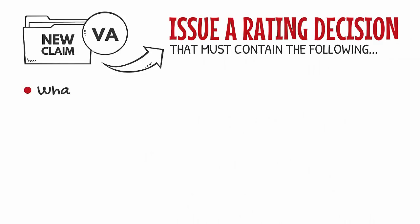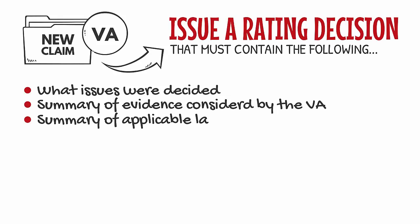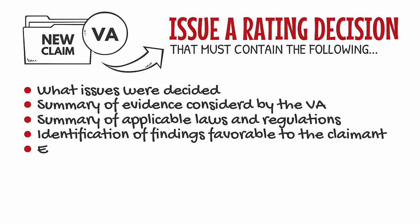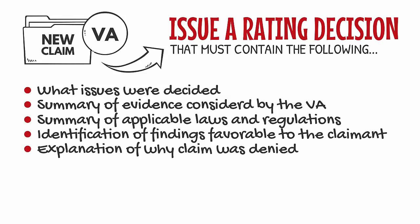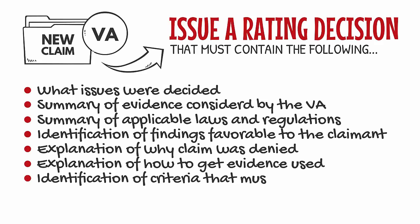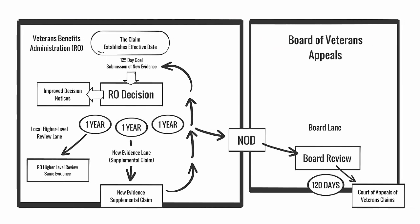Now, when a veteran files a new claim, the VA will issue a rating decision that must contain the following: what issues were decided, summary of evidence considered by the VA, summary of applicable laws and regulations, identification of findings favorable to the claimant, explanation of why the claim was denied, explanation of how to get evidence used in making the decision, and identification of criteria that must be satisfied to grant service connection or the next higher level of compensation. After this rating decision, you have 1 year to take action. You can appeal for a higher review at the RO, file new evidence, or file an NOD to go to the Board of Veterans Appeals.